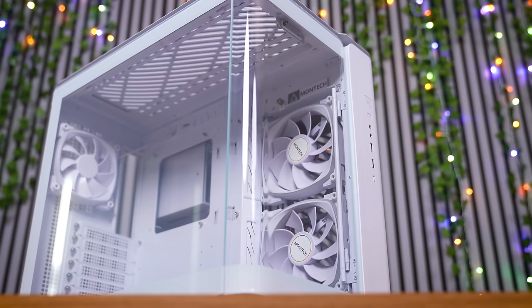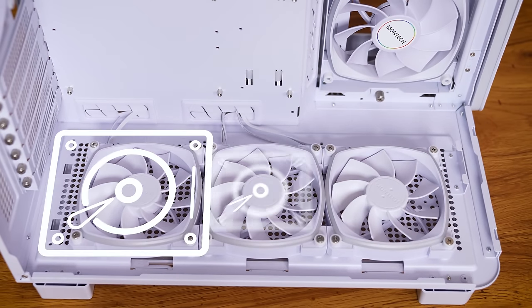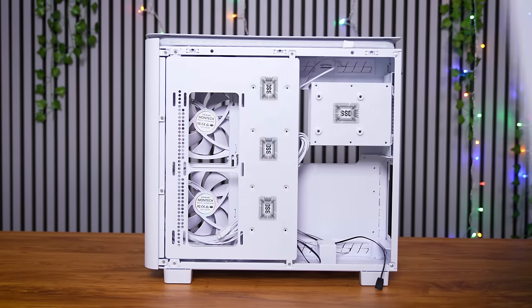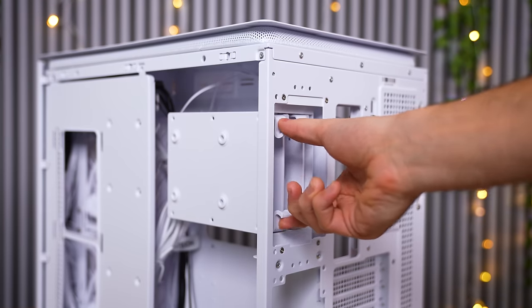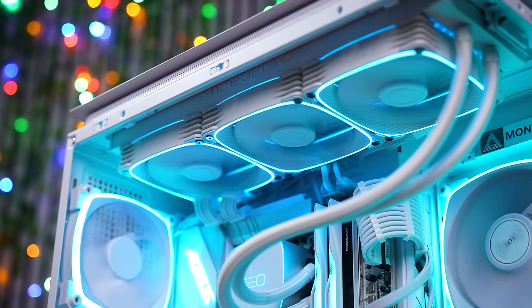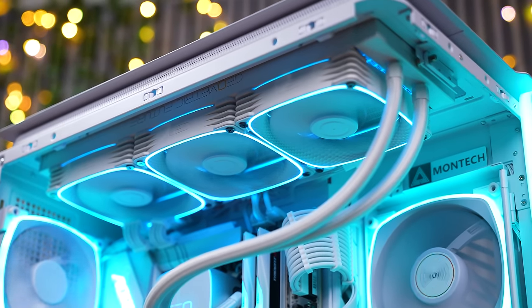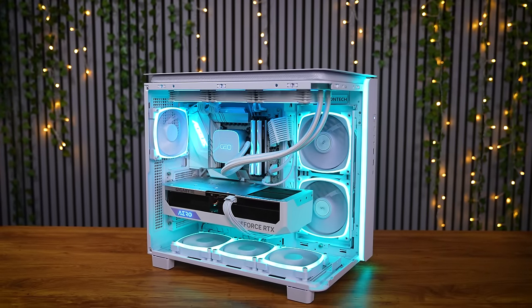The case also supports a buttload of storage devices. You can replace the bottom 3 fans with 3 hard drives or SSDs using the included bracket. You can also add up to 4 SSDs in the back and 2 additional drives in the pullout cage. So lots of room for storage if that's what you're into. As you can see here, the case does support a 360 radiator very easily with room to breathe. But if 280s are more your style, you can also do that for the top and the side.